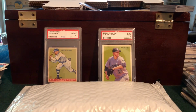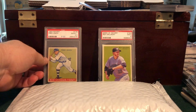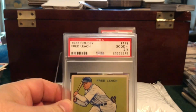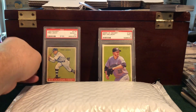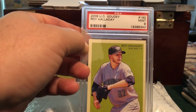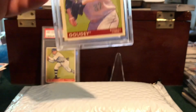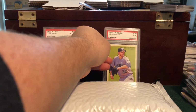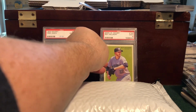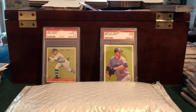And I just thought I'd randomly put out 2 Goudies here. So that Fred Leach on the left is a 1933 Goudie. Let's take it off the stand here and I'll show it to you. This is the only Goudie card I own from the 30s. But then you've got this Holiday from 2009 with the exact same colors and everything. That's the green that the card is supposed to be. So these are basically the same cards, but it's a little over, what, 66 years apart. Sorry, 76 years.